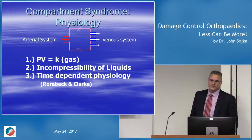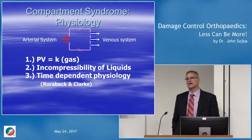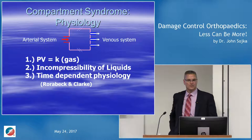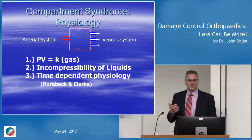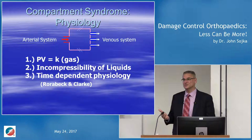The compartment syndrome physiology, there's really three main portions to it. I would probably reverse this order if I was going to rewrite this talk, but the important thing to remember is time-dependent physiology. You have to react to this in a timely fashion once you have the suspicion for a compartment syndrome. It's based upon the gas constants, so as you get increasing pressure within that closed space, you're not going to have the ability for oxygen to diffuse across cell membranes and nourish a cell. In addition, there's incompressibility of the liquids. So those liquids are pumping in there and that pressure is increasing. There's really no outlet for those soft tissues and they start to die.